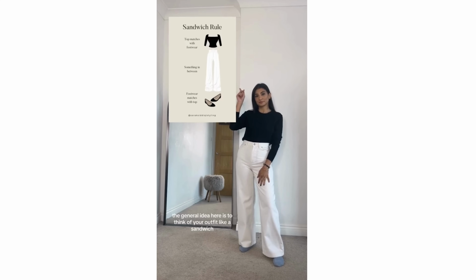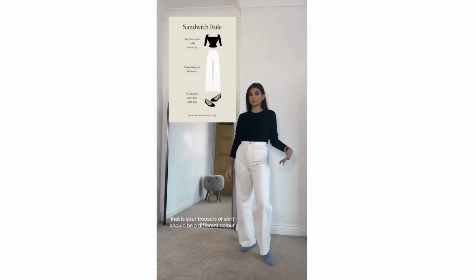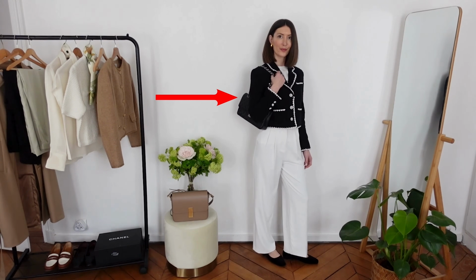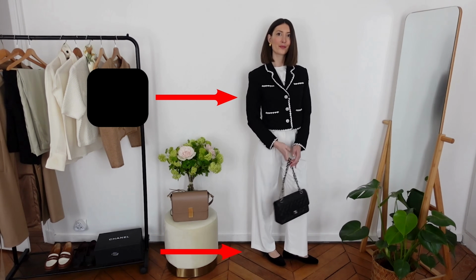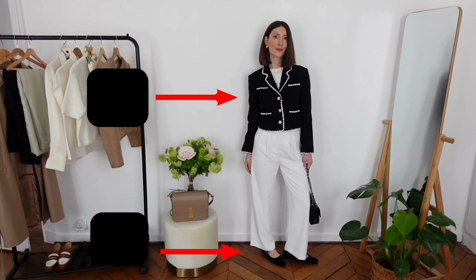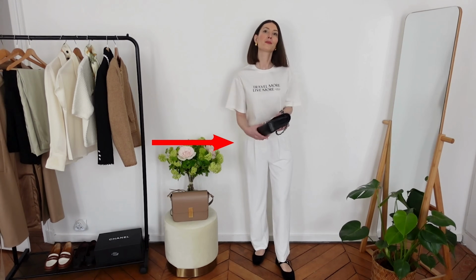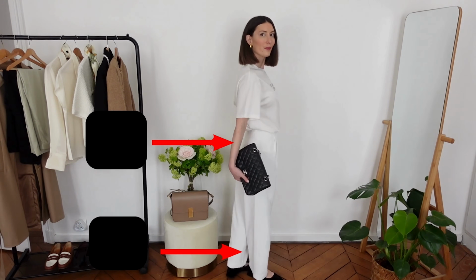Matching shoes and bag also creates a more balanced effect, which refers to the sandwich rule. According to the sandwich rule, the key is to bring some of the color of your shoes through the top of your outfit to create that balanced effect, which looks exactly like a sandwich. The same rule can be applied to shoes and bag. To create this sandwich look, you can match your shoes and bag of the same color.